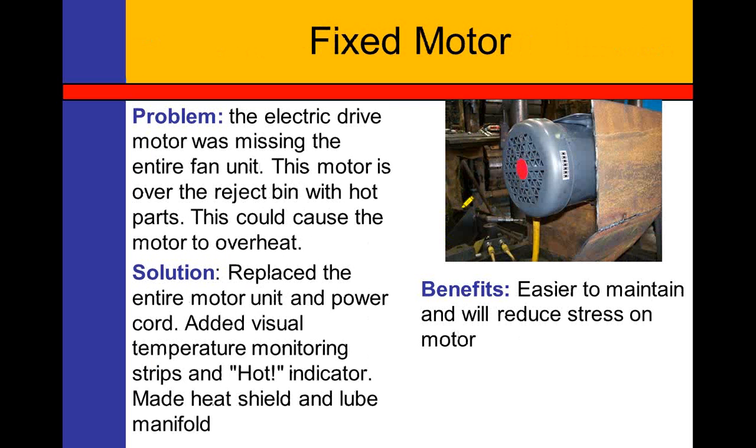The motor. There's an electric drive motor over one of the conveyors, and the way the conveyor was built, it was right over a hopper with the hot billets in it, and the heat would rise directly up to the motor. And when we went out there, we actually found that the fan unit on the motor was completely missing. Of course, I had to ask, well, how'd that happen? They're like, well, you know, maybe the forklift hit it or something like that.